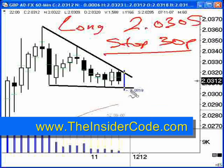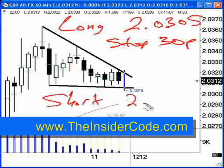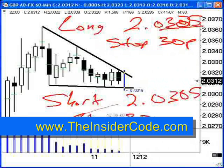I think just stopping at 19 pips is pretty risky because the market doesn't really have to move a whole lot to get there. Remember, the British pound trades at about 120 pips on average, so 19 is not a big deal for the British pound if it really starts getting going. Short, I'm looking at 2.03. Whoops, I'm sorry, I had this messed up here. 325 up top, 305 on the bottom. Stop, again, 30 pips. Even though this is only 19 here, I don't want the market to just pop back there and take me out.